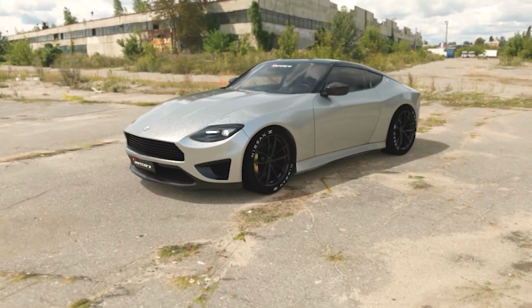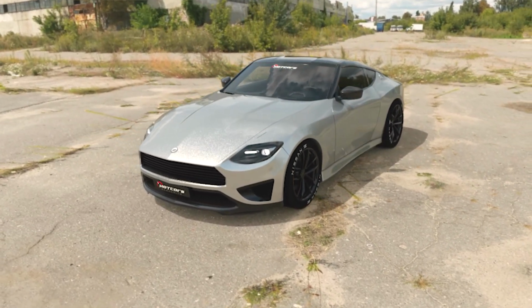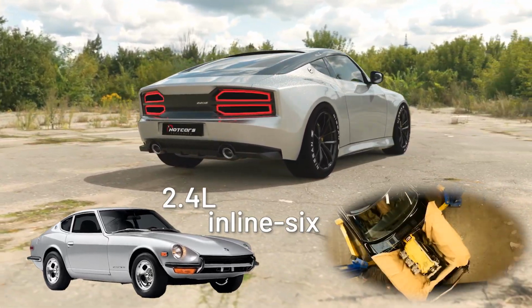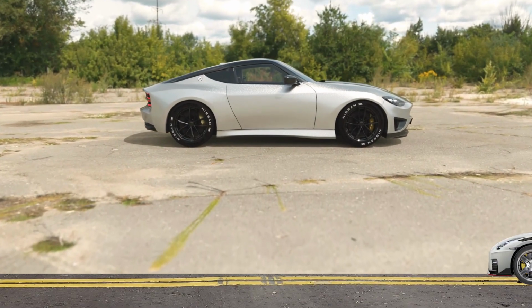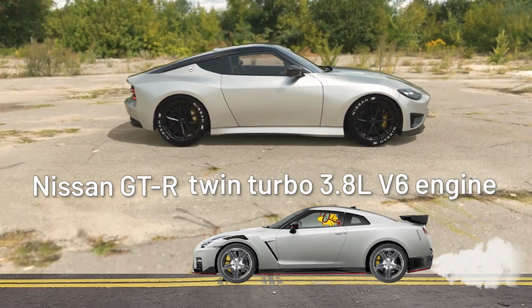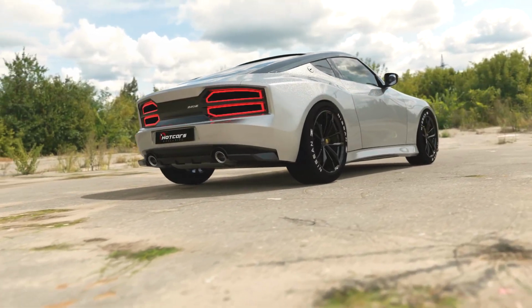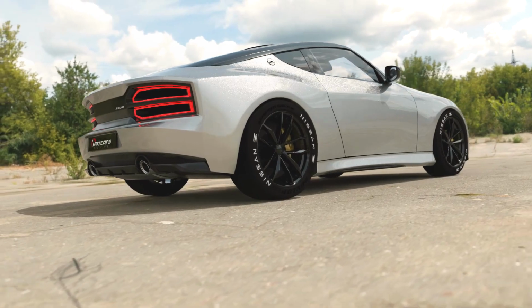There were 164,000 Datsun 240Zs sold between 1970 and '73, and the original 240Z had a 2.4-liter inline-six engine that was acceptable for its day. What's acceptable in this day and age, though, would be a variant of the GTR's twin-turbo 3.8-liter V6 engine with over 500 horsepower. At the 240Z's size and weight, our fantasy model could take on almost any sports car with that motor.